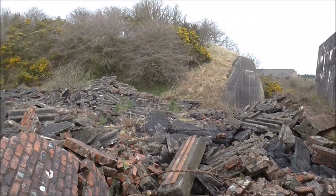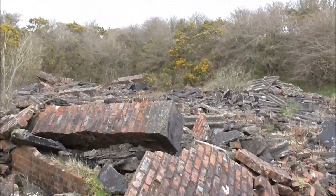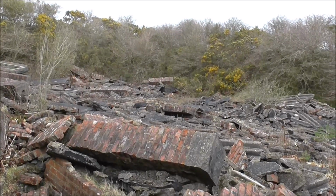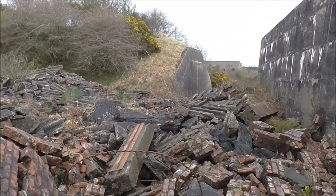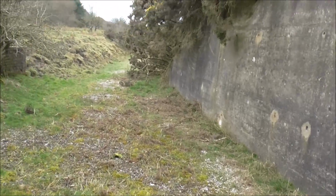Now moving along, and I found this demolished or blown up. Hard to tell. Could be demolished. But this was obviously a large store of sorts where the trains came into.